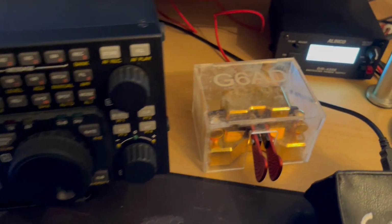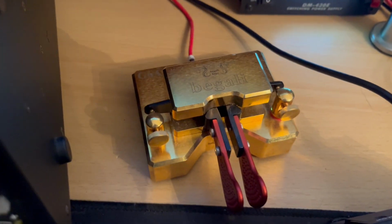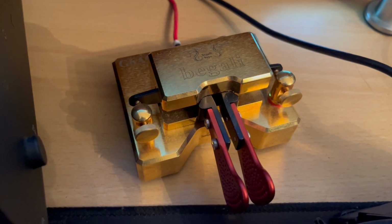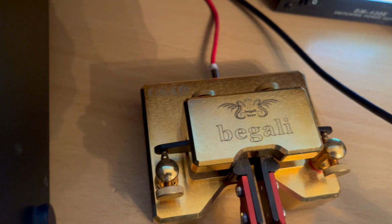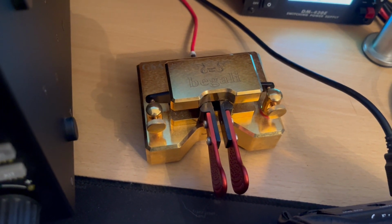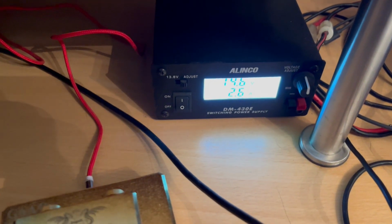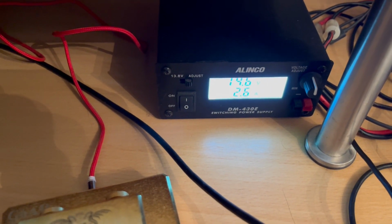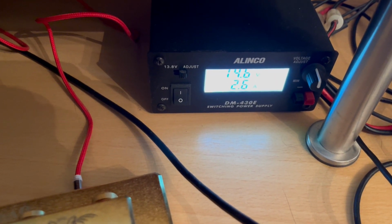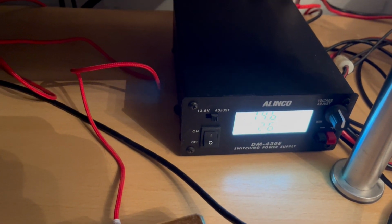Over here you can see a work of art. That is a Begali Signature Gold Edition dual paddle, magnetic dual paddle CW key. It's got the G6AD call sign engraved in the corner there. An absolute work of art, beautiful paddle. There's a little power supply which is running the K4. That's an Alinco 30 amp, variable voltage. You can switch it in the adjust mode or a standard 13.8 output. It's got a very small footprint, as you can probably see, which I like on the desktop.